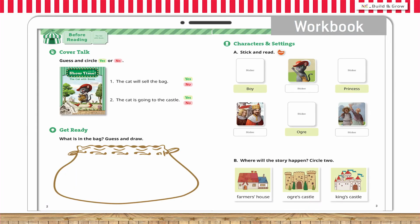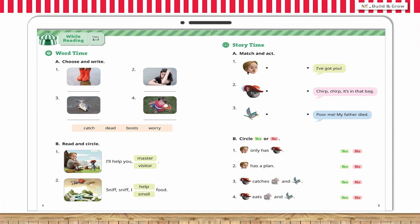In the workbook, students predict what might happen in the story and start thinking about related topics in the cover talk section. Students can also familiarize themselves with the characters and setting before reading. While reading, students can review important words that they encounter and check their understanding of the story so far.